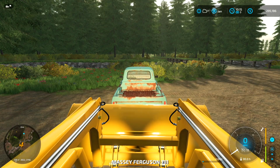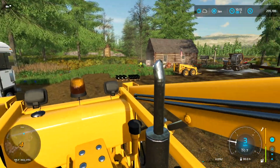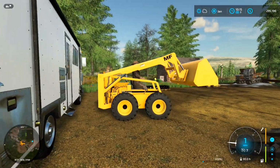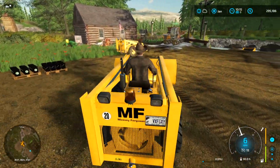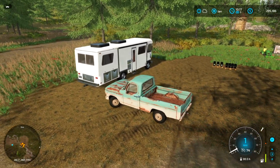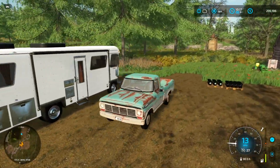These Massey Ferguson little skid steers, throughout our mining career, these things have been some of the best and most reliable skid steers. They may not be the sexiest, they may not look the nicest, they don't have a cab on them, but they are handy machines. Get the skid steer trailer unhooked, and then I'm going to back up the truck over here, not hitting Nate's camper. Oh yeah, it would be way more efficient now.